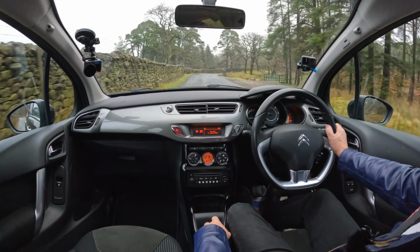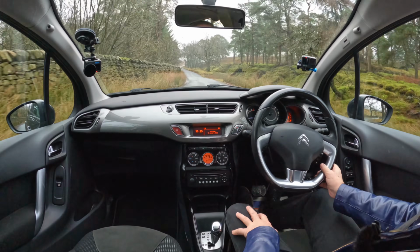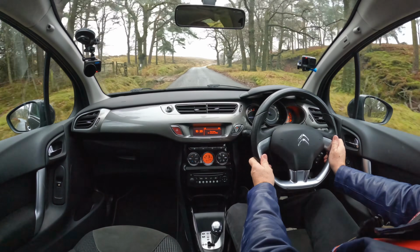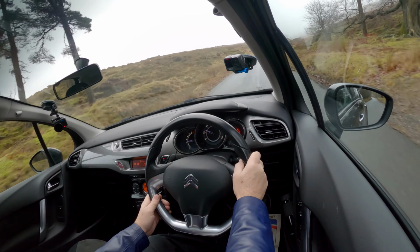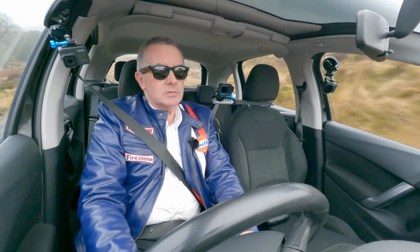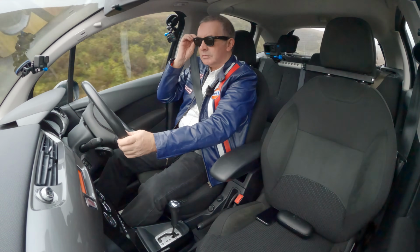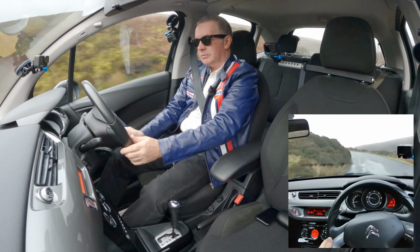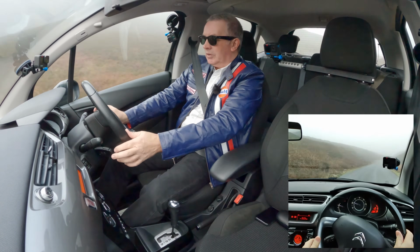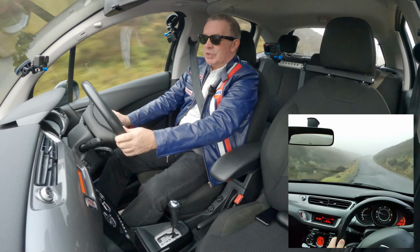The roads are really getting torn up. As soon as they start putting salt down on the road, the tarmac seems to start coming up. Very agile. Steering's nice. 1.6, it's reasonably good acceleration, although if I'm honest, I wouldn't have thought it was a 1.6.